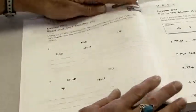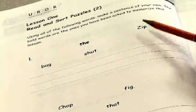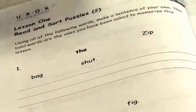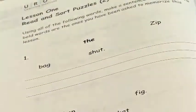So, Maria, what do you notice about these words? Is there a capital letter anywhere there? Capital Z. And what does that word say? It's at the beginning. Okay, and what's it say? Zip. Okay. Do you notice a period anywhere? Shut. Okay, so that tells you something about the sentence? The end. Good. So can you make a sentence for me that has zip at the beginning and shut at the end? What would it be?